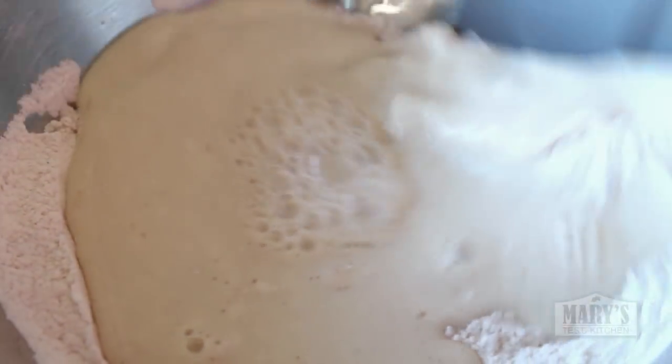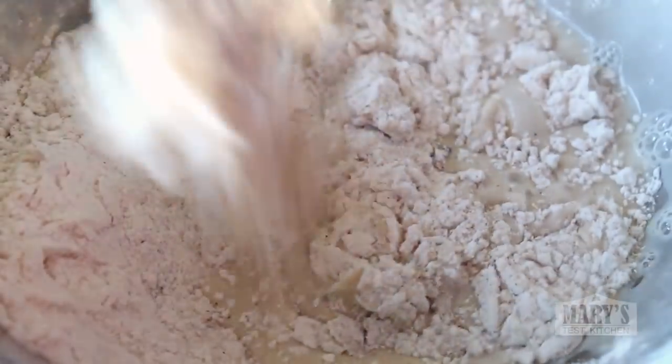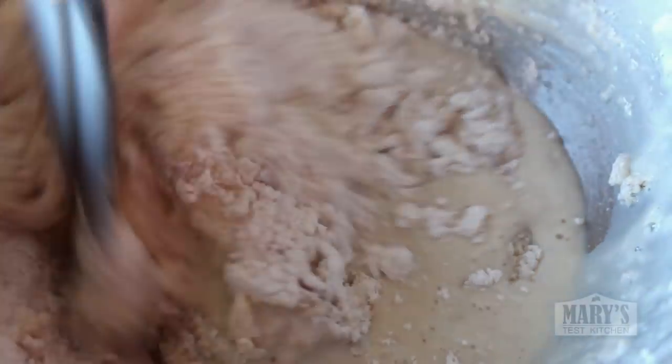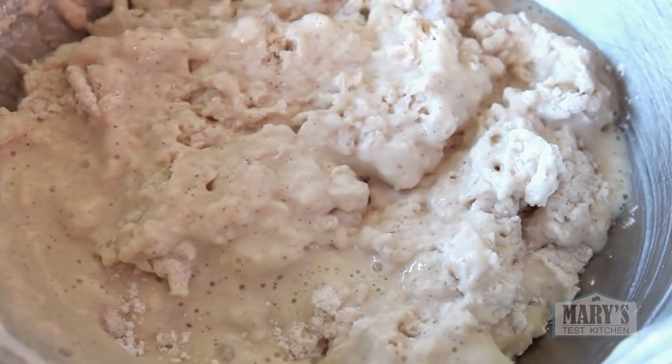Fold the wet and dry ingredients together. This is the key to fluffy, not gummy pancakes. And this is where gluten-free flours can actually be even nicer because they don't have the gluten that gums up and makes your batter heavy. But if you just fold, careful not to overmix, it's not a problem.